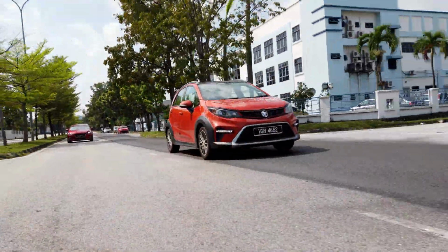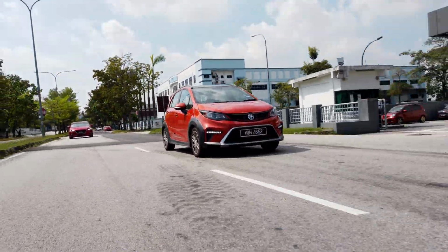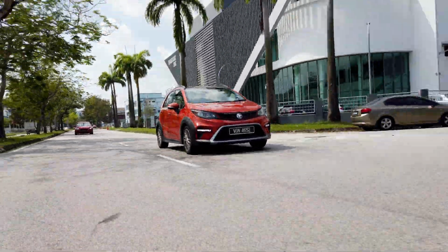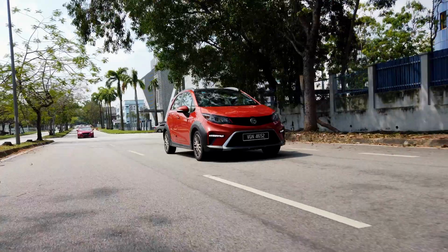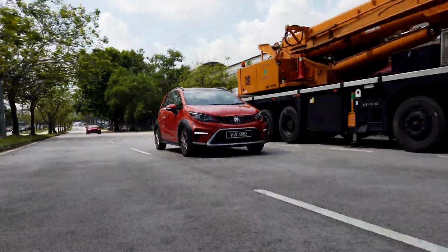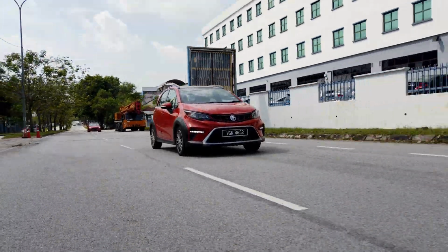Now, this responsiveness is available both on the lower end of the rev range as well as on the upper end of the rev range, which means it doesn't matter if you're driving quickly or slowly, it is still relatively responsive. There is a little bit of hesitance, I admit, when you're driving in cut and thrust traffic, trying to change lanes quickly on the motorway and stuff like that. Not really this car's strong suit, I must admit.